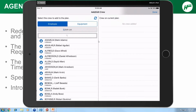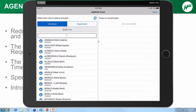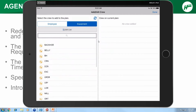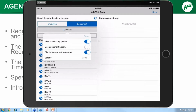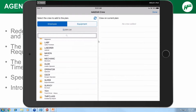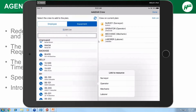Now you'll notice I can add specific employees, or I can add by pay class into the system. I can add by equipment group or by specific pieces of equipment. It all depends on what you'd like. We go back in here to employees. I'm just going to choose a couple things here and choose a couple of pieces of equipment just for fun.